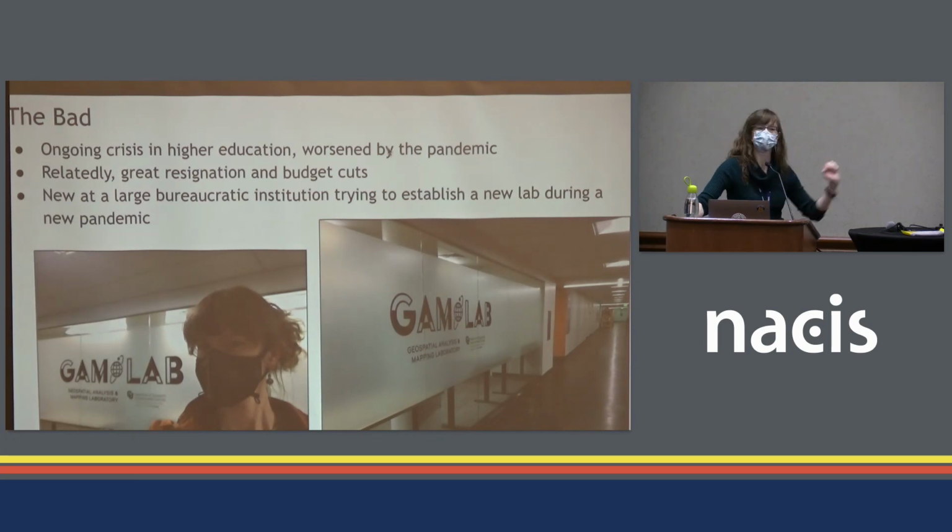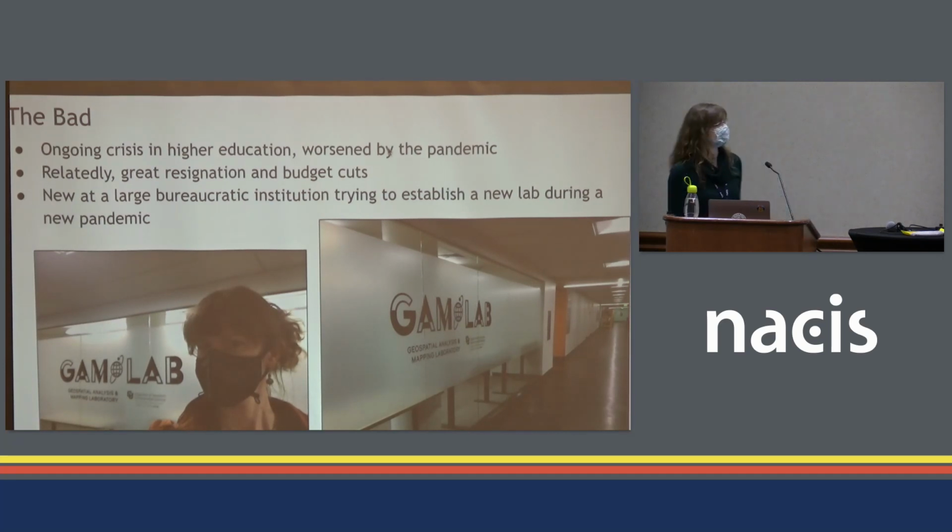So trying to figure out who I needed to talk to, how do I get things done? And this is why I have these images of me in a mask in this long empty hallway. I was one of the people that was allowed on campus when there was almost no one there, and I was new, and I was kind of wandering around by myself. So that was very interesting.